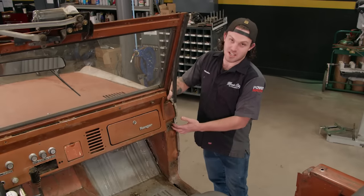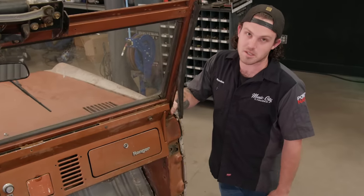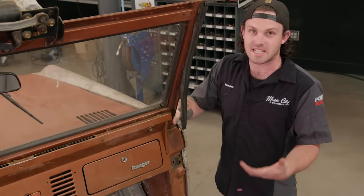The door hinges themselves, every single bolt is broke off, and that could have been easily avoided by some Seafoam Deep Creep or a little bit of heat.